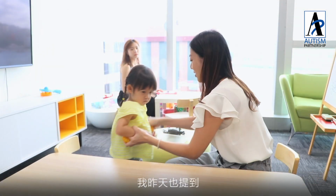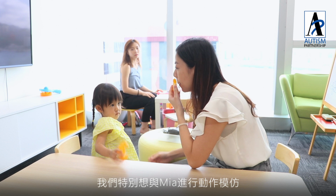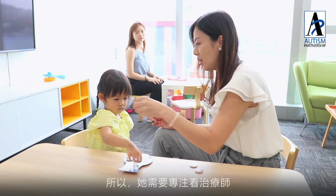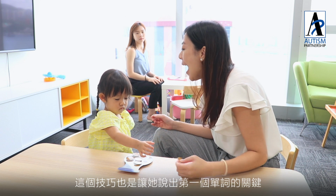We wanted to start to explore more of her skills in terms of what she can do and what she cannot do. As I mentioned yesterday, one of the skills we really wanted to work on was her body imitation. That means that when we do something with our bodies, she would watch and copy, so that she's going to be looking at us. It's a really key point in terms of probably getting her to speak her first words.